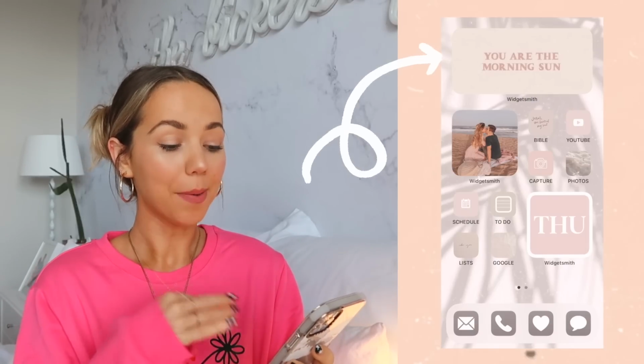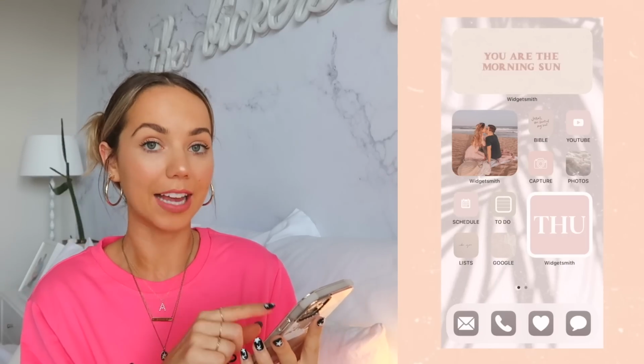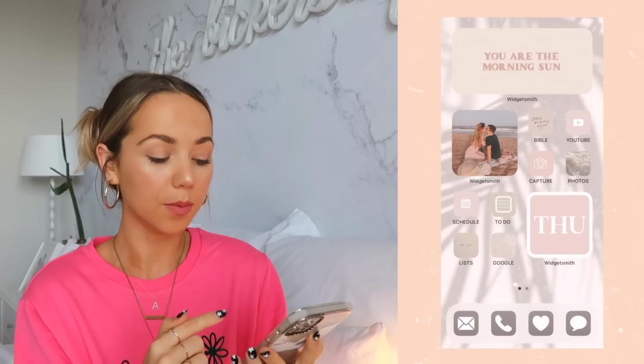And with the small widget and this medium widget at the top, I added my own photo. So actually the You Are the Morning Sun is a photo I found on Pinterest. And then of course the smaller one is a photo of my husband Brandon and I at the beach. So you can really just be really creative, but I wanted to stick to kind of the same theme. So of course I picked a photo of us at the beach instead of just a random photo because it just went with the aesthetic and went with the vibe. So I love that.